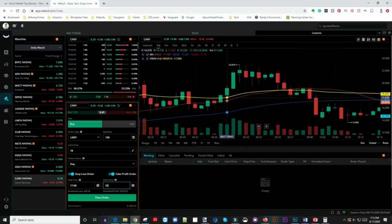So I move it to 17. Then it goes up to 19, and then I move my stop loss to 18. It goes up to 20. I move my stop loss to 19. So that's how I secure profit, and that's the best place to be as a trader. Once you are able to secure profit, which means that no matter how bad this trade goes, you know for sure you're gonna come up on top.